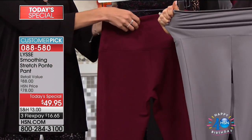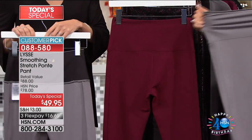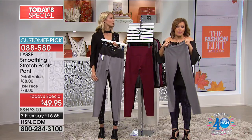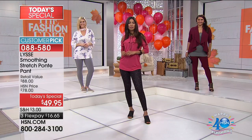It's not those see-through ones that you bend over and everybody can see your underwear. It's not the ones that look shiny in the light. It's that perfect recipe, that perfect blend that looks good on all women. Full length, this is not a crop length. You'll see on the girls how fantastic this looks. And as I said, we're not putting a limit on how many you can buy.